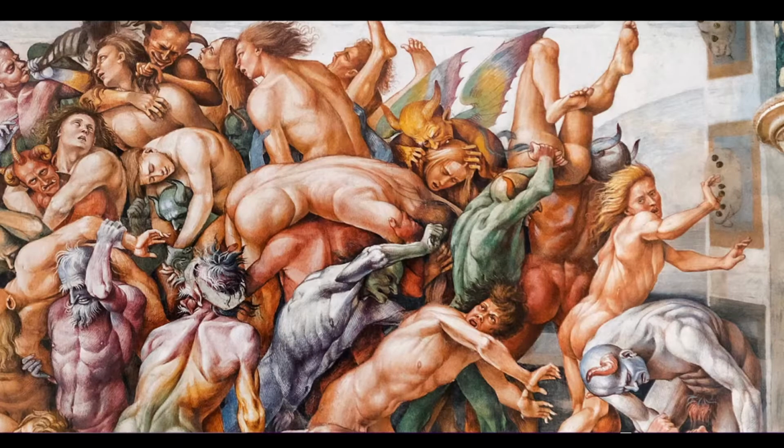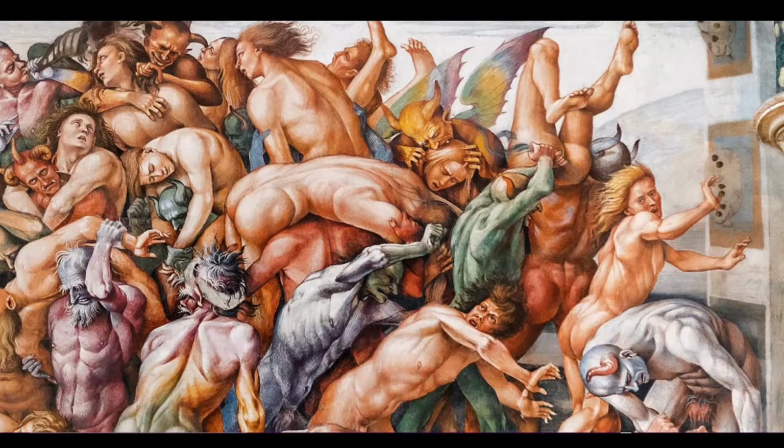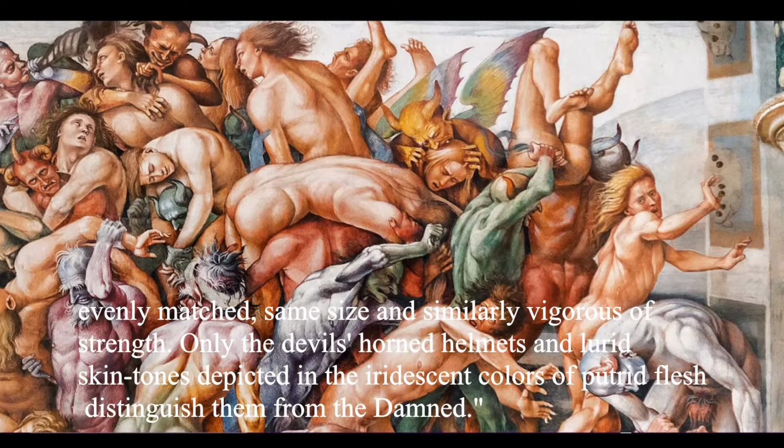In the following quote, author James gives a description about the imagery of the damned cast into hell. Signorelli portrays all of the figures, angels, damned, and devils alike, with human form. While armored archangels above impassively keep watchful guard, nude humans and devils below viciously wage hand-to-hand combat, evenly matched, same size, and similarly vigorous of strength.